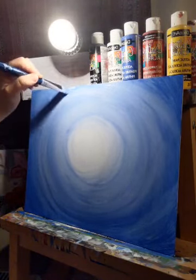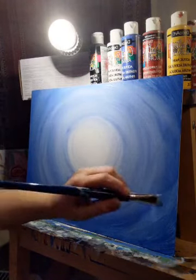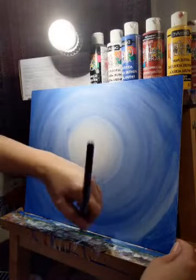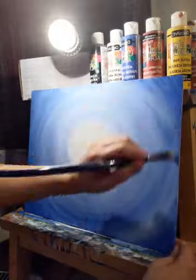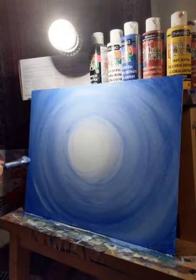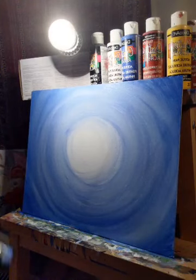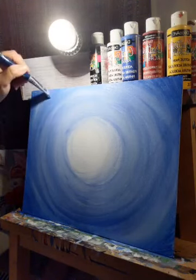A lot of it is just you play with it and do whatever you like, how you like it. There's no right or wrong. If you're having fun, that's all that matters. Okay. I should have grabbed the easel I've used before, and maybe it'll hold this better in place.